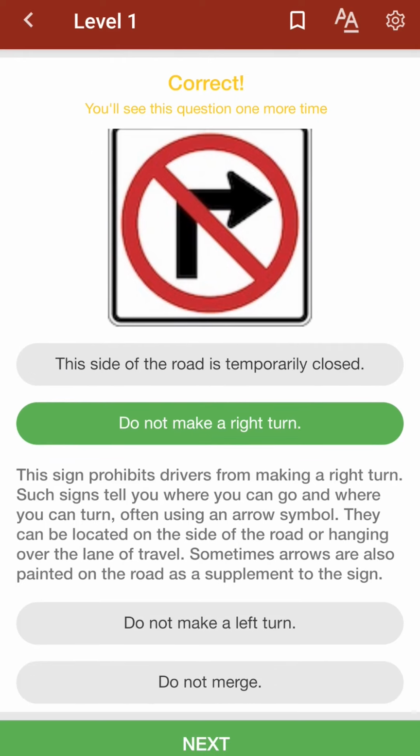Explanation. This sign prohibits drivers from making a right turn. Such signs tell you where you can go and where you can turn, often using an arrow symbol. They can be located on the side of the road or hanging over the lane of travel. Sometimes arrows are also painted on the road as a supplement to the sign.